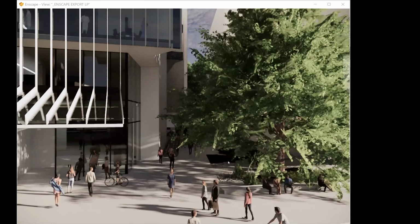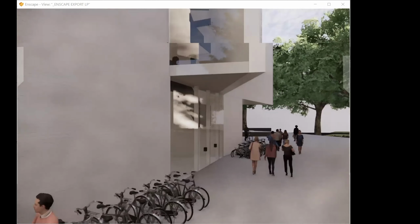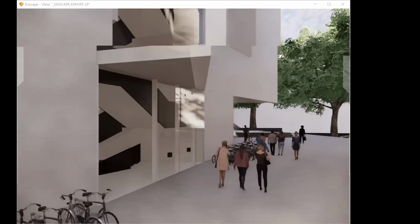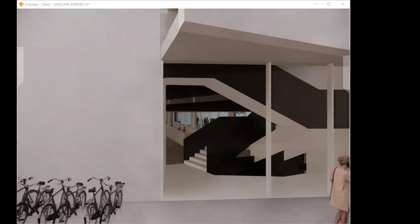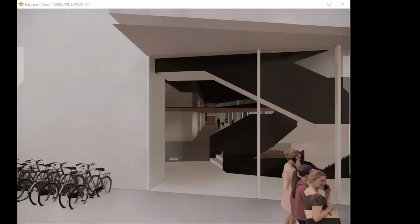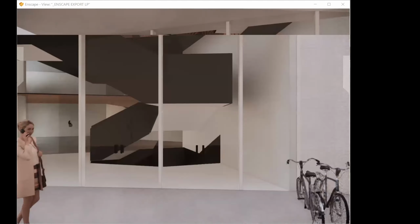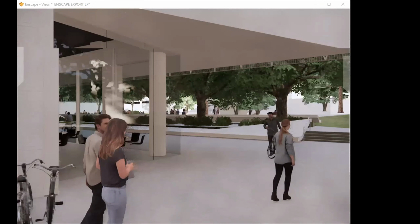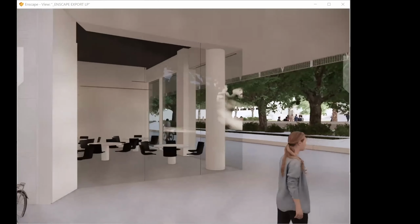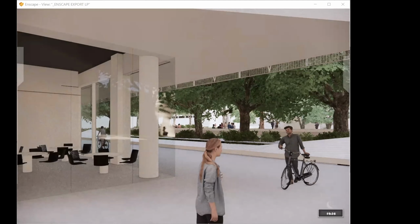And then moving through onto Athletes Way, we have a series of doors and windows looking into the staircase and provides you with a glimpse into the building and the lower common space. Moving to the corner, we have one of the classroom spaces, and you begin to get a glimpse into the south courtyard.